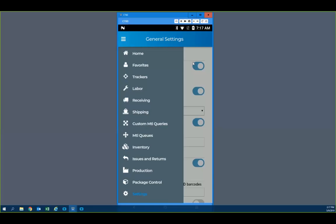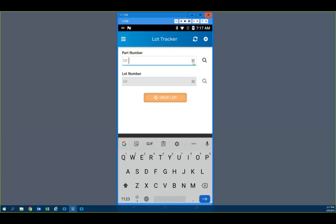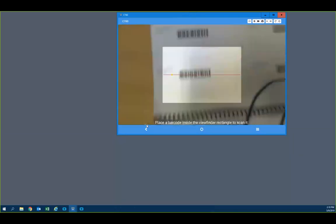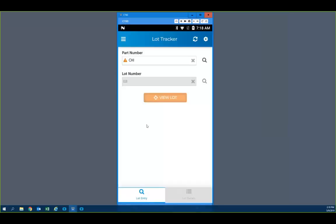If I now go back into something simple like the lot tracker, and just get to the right barcodes here, previously, and this will still work, I can scan straight into that field while it's sitting there, but I can initiate the camera just by tapping on the active tab if I've got that camera mode turned on. So if I was to tap on this tab here, it calls up the barcode, the camera, and reads the value in.